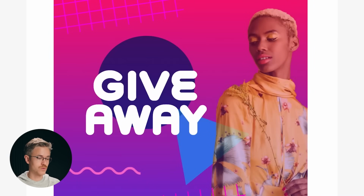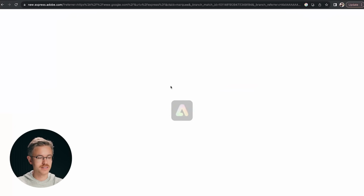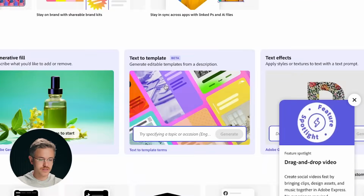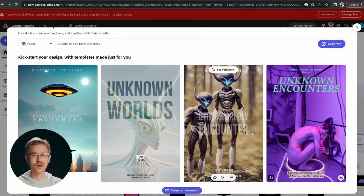I'll show you how to use it real quick. Basically, you just go to the Adobe Express website, click on the button to sign in, scroll down, go to text to template, and you just type in what you want to see. In our instance, I'll say a poster for a sci-fi film with aliens. So as you can see, the posters right now are not very good, but obviously the technology will get better in the future.